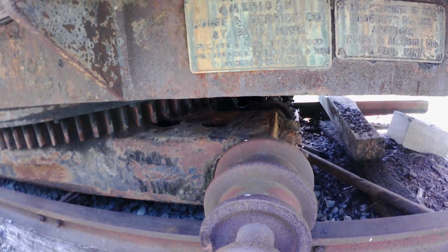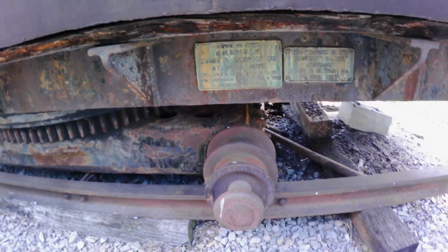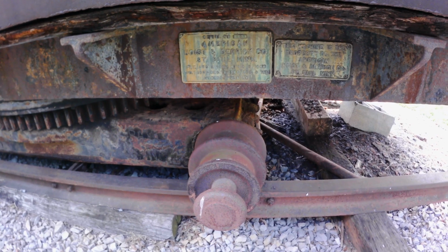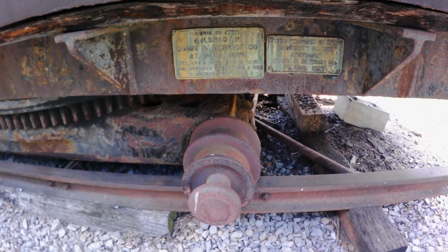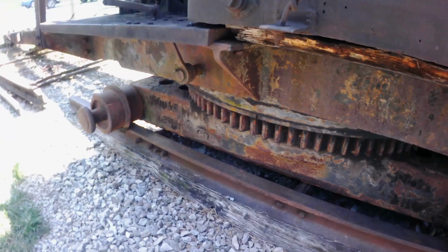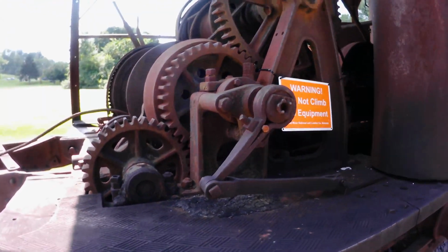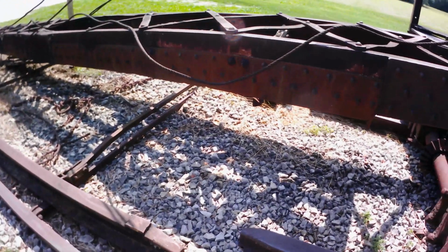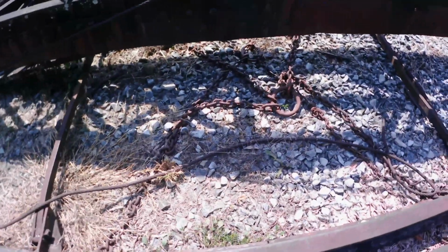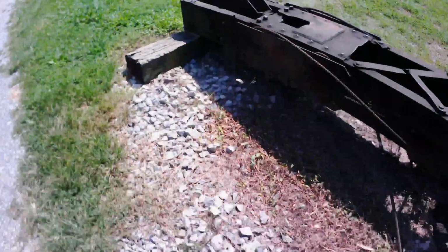Trying to read. Not sure. Patent dates are June 5th, 1900, August 1st, 1905, December 18th, 1906, and August 4th, 1911. And then the first one's August 3rd, 1897. That's the patent dates. So it's old. That's a fact. But you can see it's got a lot of pulleys and cables, and got a boom out here. Some of the old chains, looks like they might have used. Fairly large piece of equipment.